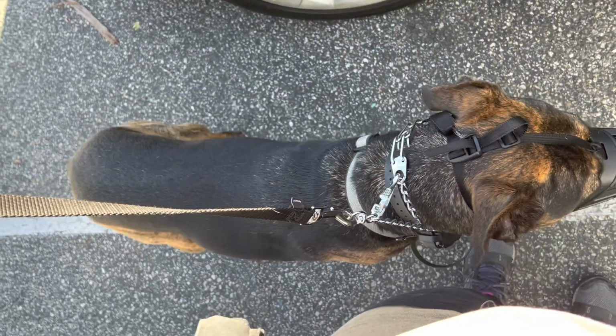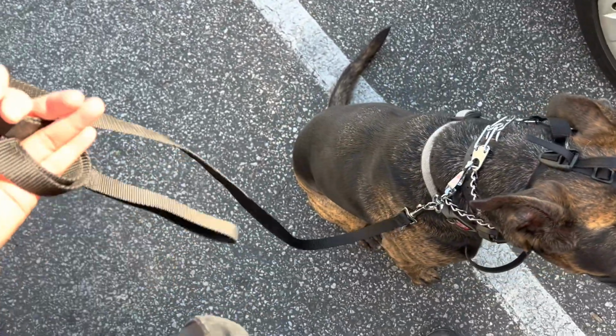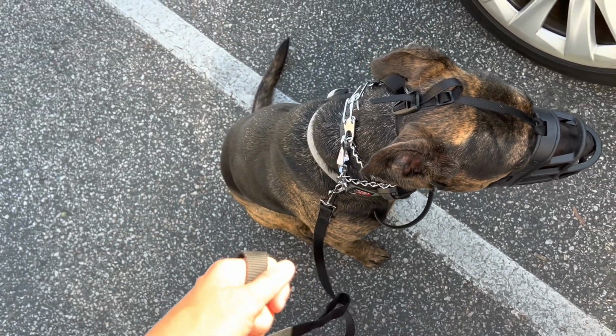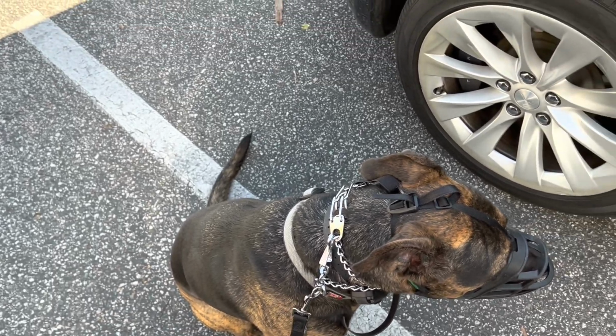Hopping up. Sit. Good. I closed the door, so he hopped up. He hears kids screaming, hopped up. So anyway, all these pauses I'm taking, I don't move forward another step until he chills out.